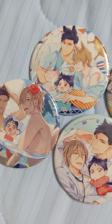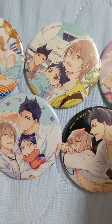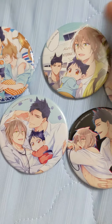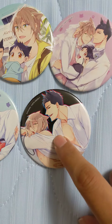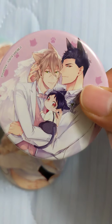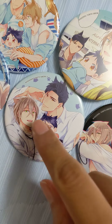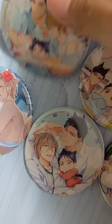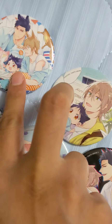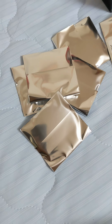Oh my God, these are so cute. I think I really like this one. This one's super cute. Oh my God. Okay. Oh, that's what the cover is for, like the first book, I think. This is one of the covers of later books. Oh, this one's cute too. Oh, this one's so cute. Okay, I think these two are my favorite. Now, time to look at the other ones.